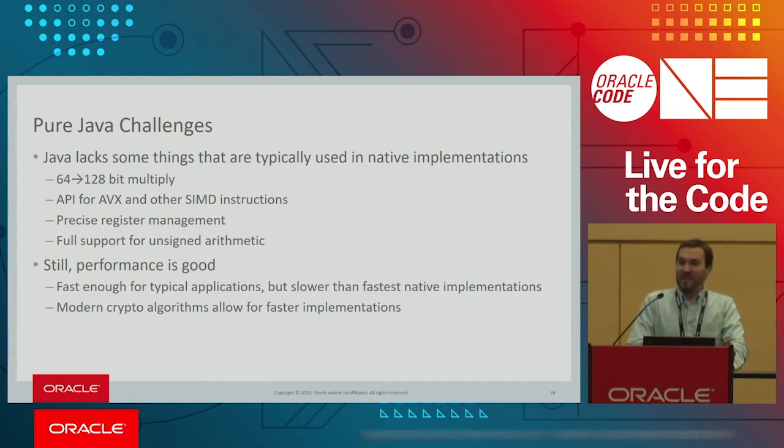There is some auto-vectorization in the JDK, which is actually very nice. So if you have relatively simple things, the JIT compiler will auto-vectorize it for you. But unfortunately, for these crypto algorithms, the stuff that you have to do to make this work is not trivial, and it's not the sort of thing that you could expect the compiler to do. So you need an API for it.